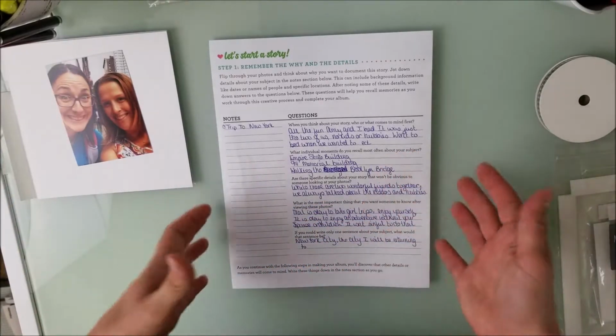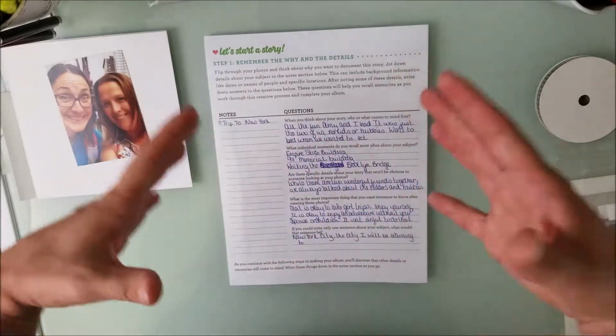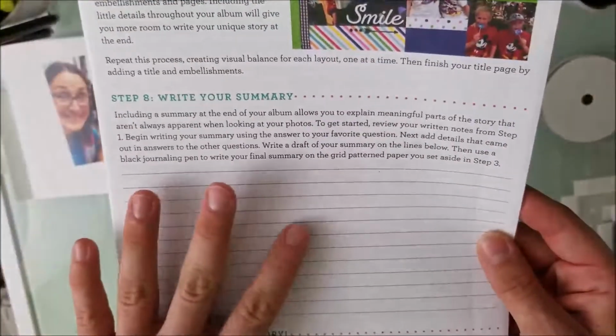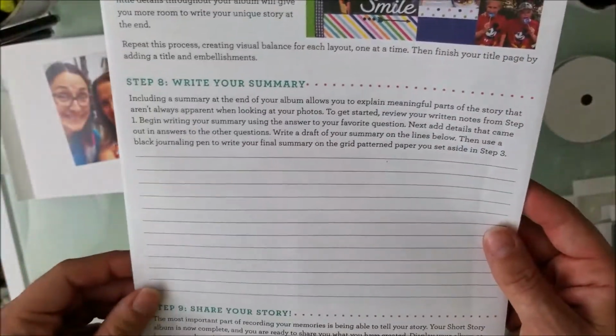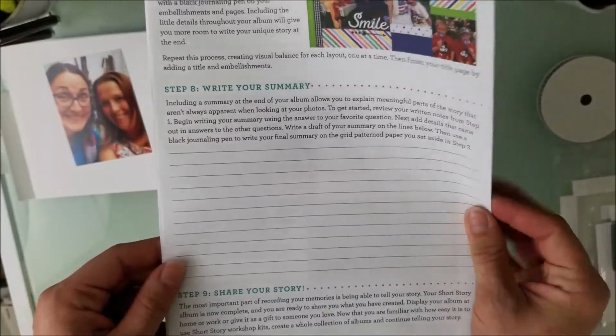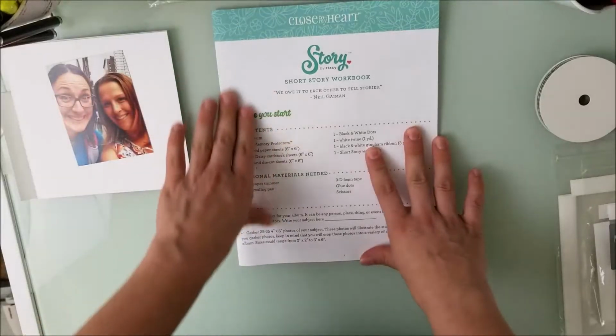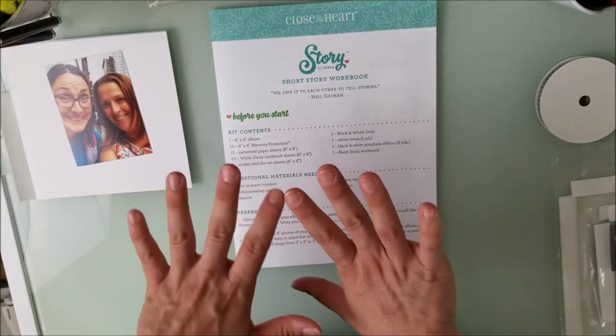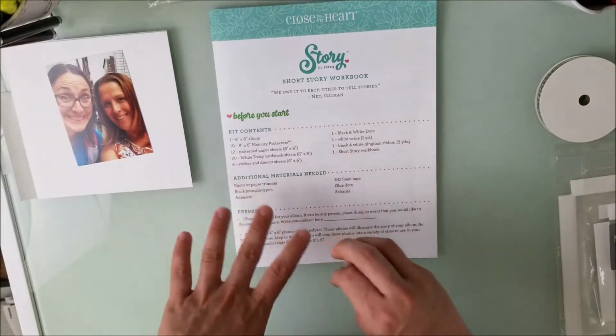Those are the stories that I cannot wait to put my journaling in and put all of that together, so that when I get to step 8 to write down all of our summaries, everything will be in there and I can do my story for you guys. So with further ado, I know that this was just a tad bit longer for me to do, but this won't be as long going forward.